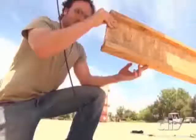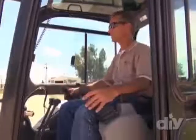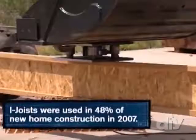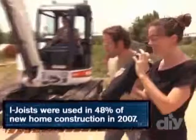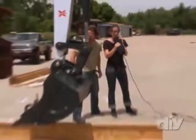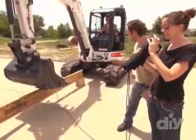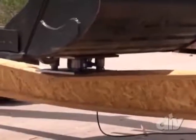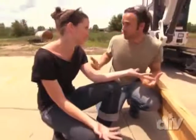So how will our engineered joist fare? 500, 600, 700, 800, 900, 1,000, 1,200, 1,300, 1,400, 1,500, 1,600, 2,000, 3,000. Let's see a little deflection. 32, 34, 36, 38, 37. Deflecting this. There we go. The composite I-joist snapped at about 4,800 pounds. So they're actually pretty close.